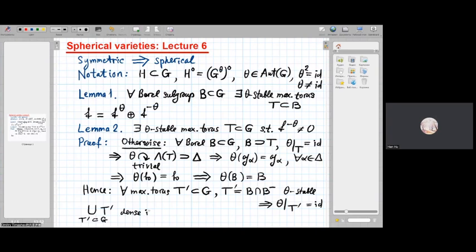This is a theorem which you can find, for instance, in the book of Humphreys. And since theta acts trivially on each of these T prime, this implies that actually theta is the identity, which contradicts our assumption on theta. Okay, so we have proved this lemma. The end of the proof sign, I'll put it here.